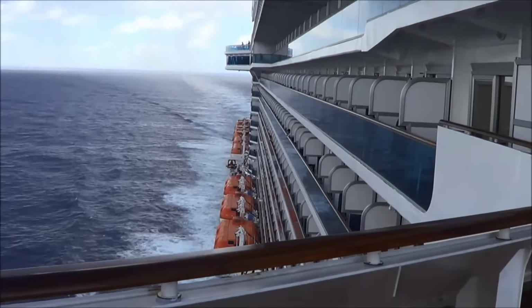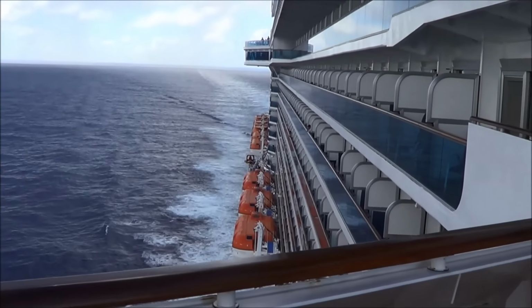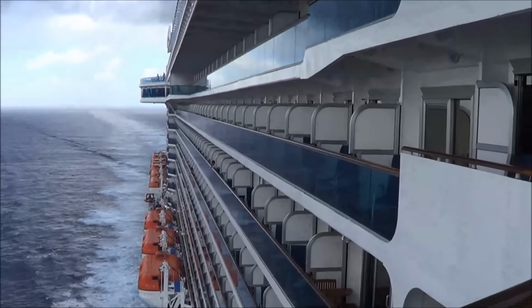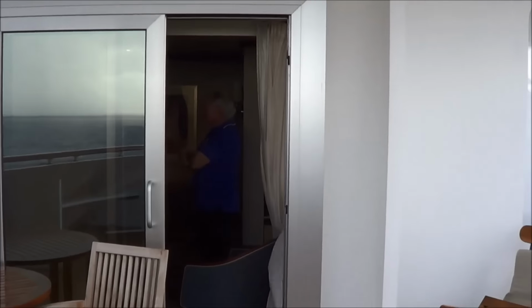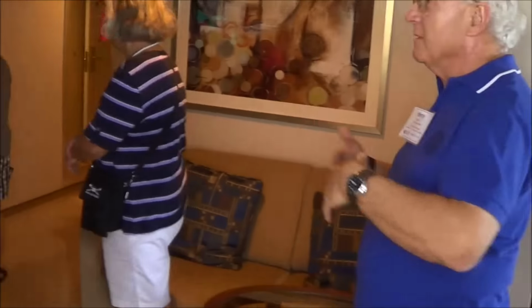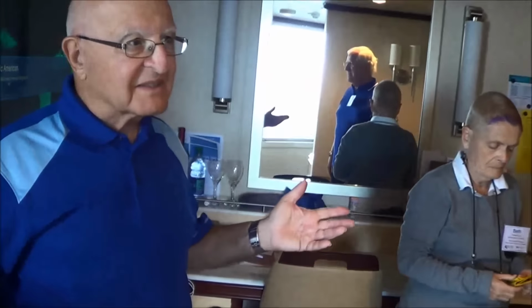Okay, this is 105 on M deck, and this is the room. You're on top of the bridge. This is the one you want to get in the balcony. Okay? And everybody's gone. Okay. There you go. Thank you. Yeah, it was a guarantee, and they just assigned it.